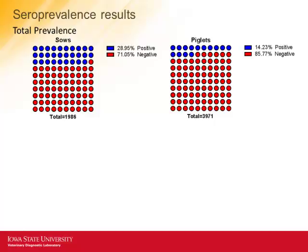And this is what we did. Almost 2,000 sows and almost 4,000 piglets, and this is the prevalence. Almost 30% of the sows were seropositive, which means 30% of them were in contact with the virus. All these samples came from farms that never described clinical disease. They never saw a vesicle. The same thing for piglets: about 50% of grower to finisher piglets had been in contact with the virus. In those farms, no one described vesicles at all.